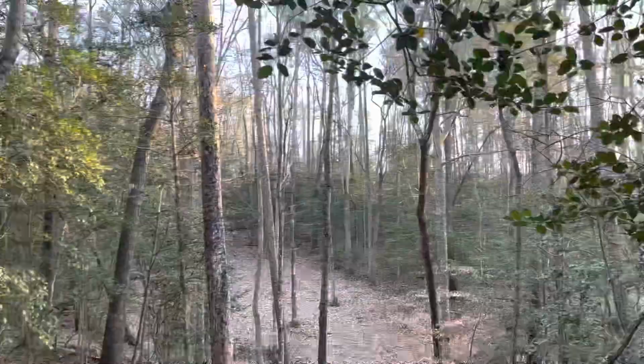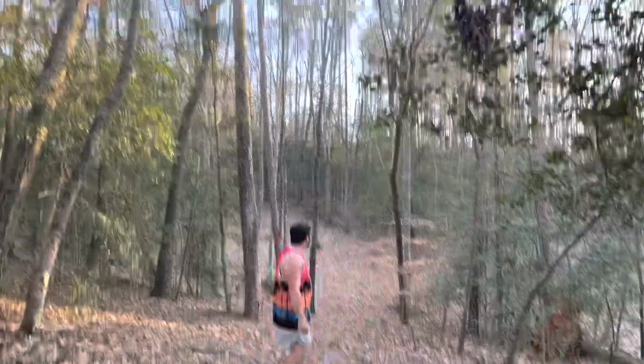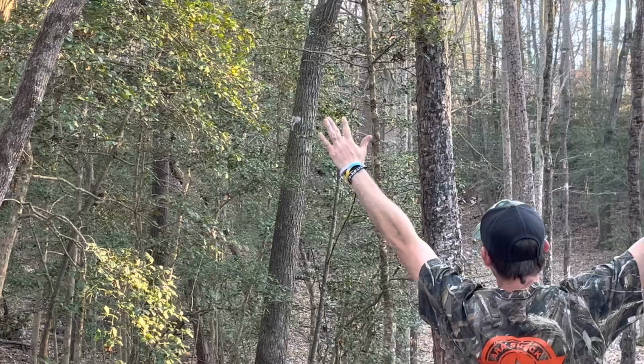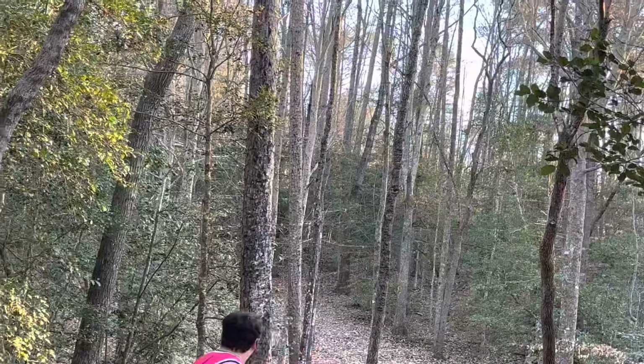Hole 22, par 3, 199 feet. Can't see the basket, but it goes up to the left. Ooh. All right, we got forehand with the wild disc, Addict. Tell me that was close. I'm about to pipe this one up. You gonna pipe it? Good. That's why you guys need an Addict right here. I almost aced that.